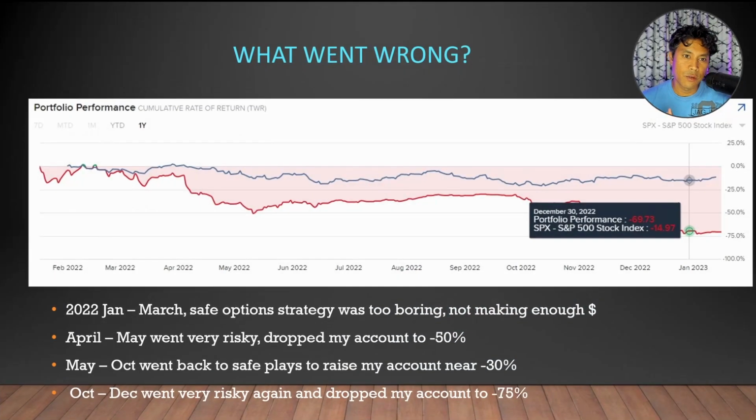This is a pretty painful graph of what I did last year. You can see the one year performance, from February 2022 to the end of December 2022, and the portfolio was minus 69%. The reason why in the other one it's minus 55% is because I actually made 15% of that money through premiums and options trading, so it deducts from there. I assume that's why these two are different.